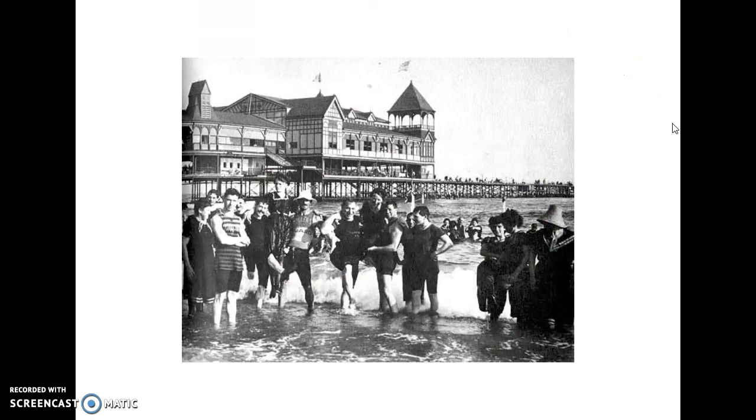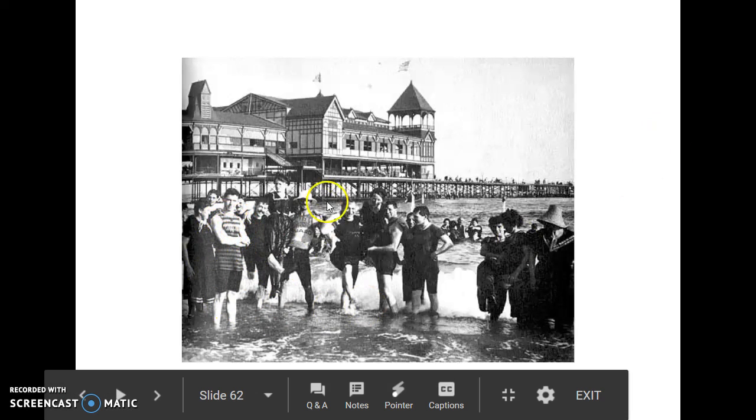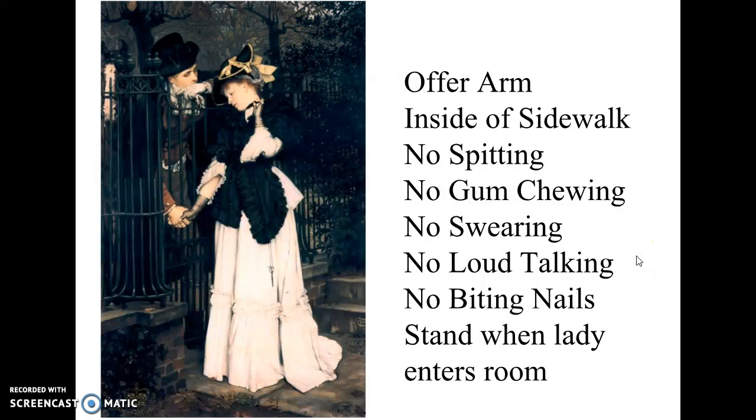So this is actually Chicago Navy Pier. If you've been to Chicago, it's still there. But you can see even the bathing suits the guys wear are still not revealing at all. People always wore shirts at this point. Here's some general etiquette for upper class people during the Gilded Age.